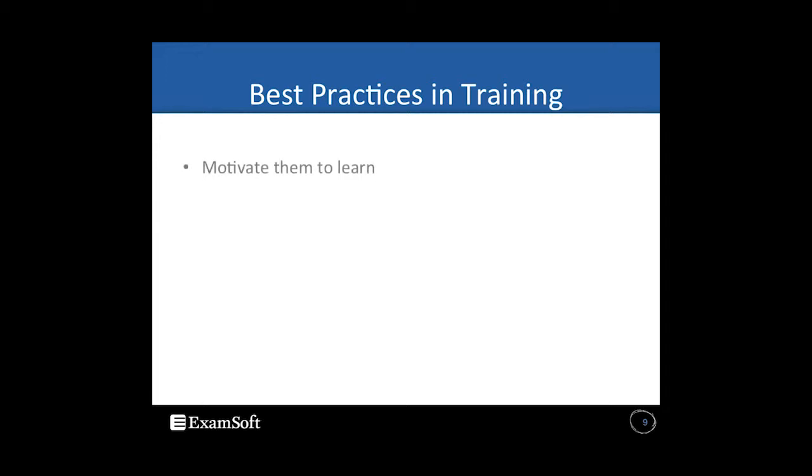Thirdly, since we know they already have those past experiences, we need to relate those to the new. So we need to compare and contrast what they already know and what they've already been doing to this new program, and how the new program, yes, it's going to be different, but it's worth the time to learn something new because of the benefit that they're going to receive from it.